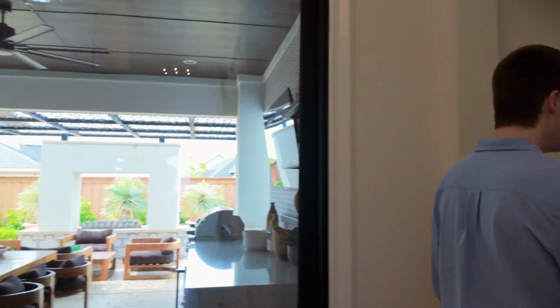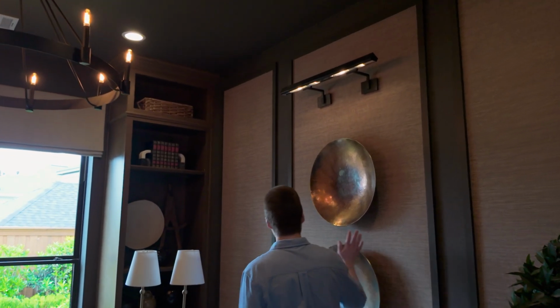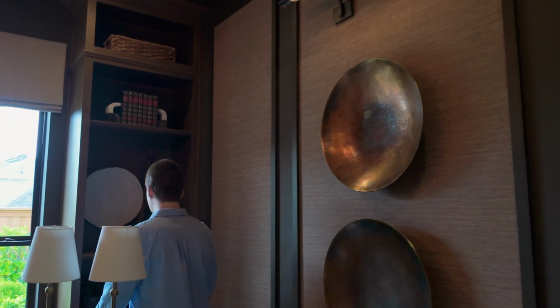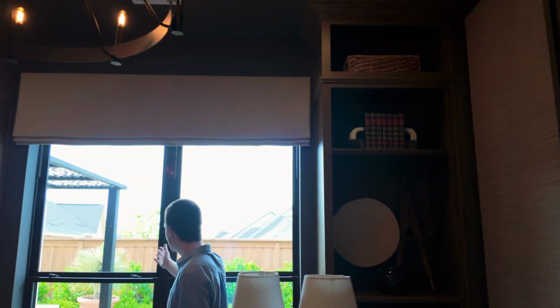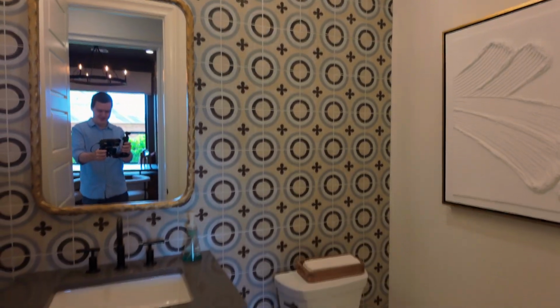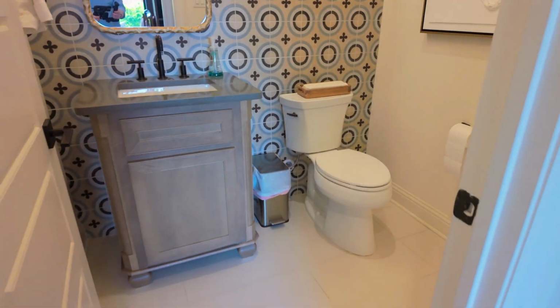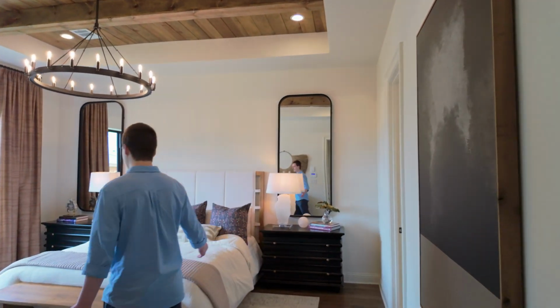Off of the main living space, here's the study. Artwork along the walls, shelving built in, along each side of this large window that looks out to the backyard. Opposite the study is the hall half bath. Continuing down the hall is the primary suite.